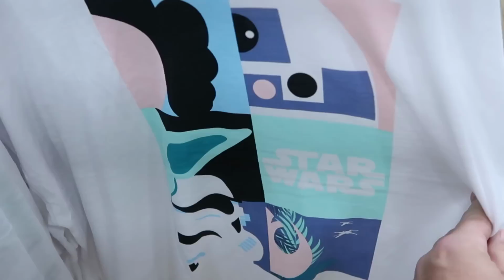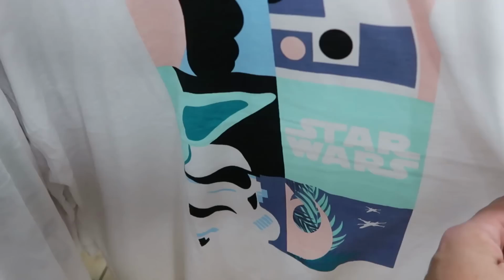And look at this though. You got Yoda, Princess Leia, R2-D2, and a Stormtrooper. But these are originally $37. That is a great deal there for a Star Wars shirt here at the Character Warehouse.